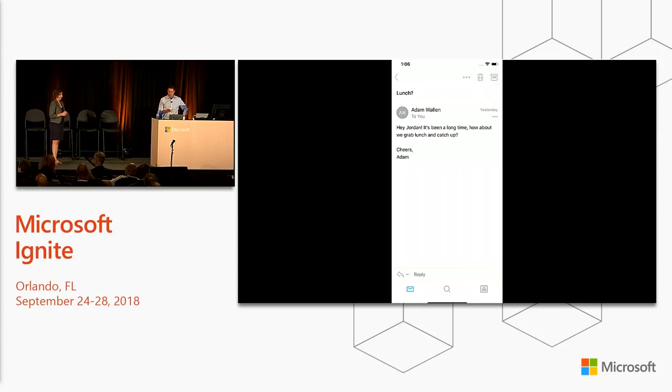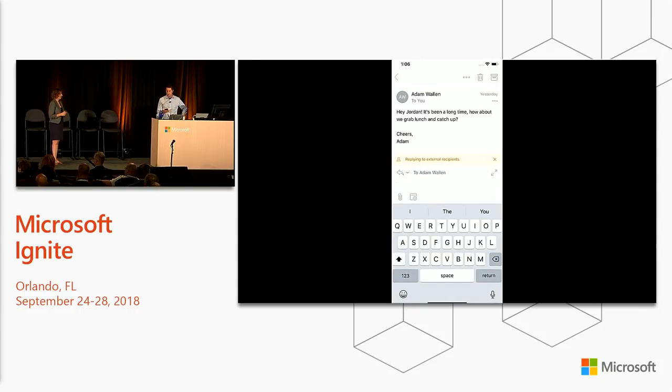Or I can just tap reply, and I can tap on the calendar icon there. Real quick, do you see that new yellow bar there? Yes. So we've heard this loud and clear. If you are responding or adding someone who is outside of your organization, we want to let the user know very clearly, hey, FYI, you're emailing someone outside your organization. Okay, back to send availability.